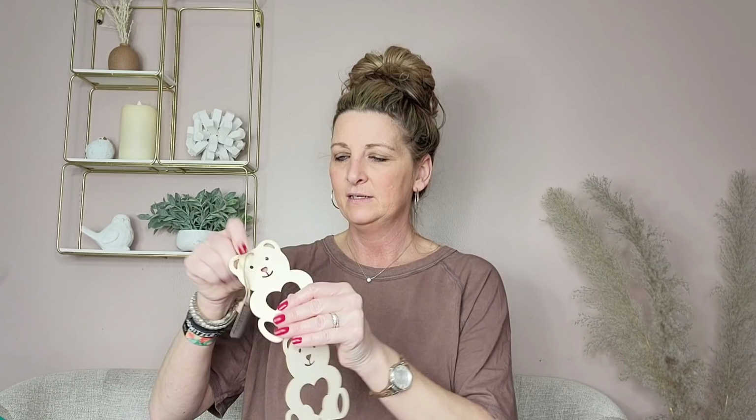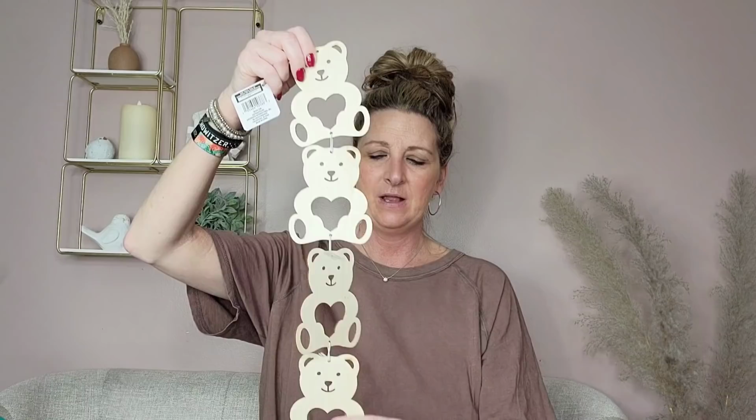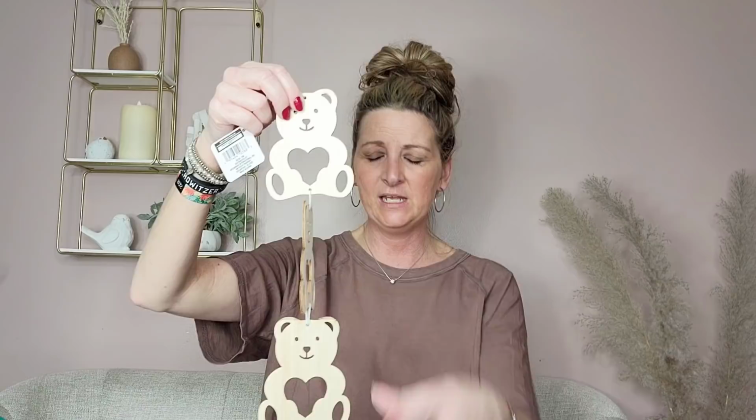Their Valentine's stuff. Again, so many cute wooden DIY items that you can paint or color. So I thought the strand of teddy bears, I wish they had five bears. I guess I could probably buy another strand. I didn't think about that because I have five kids. I would love to do one bear for each kid, or I can just add another strand and take one away. Yeah, for my three dogs and five kids, I think.